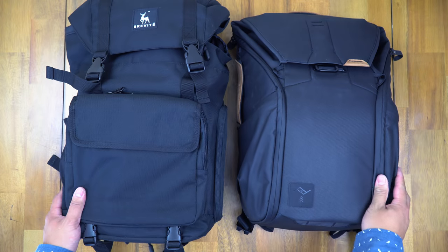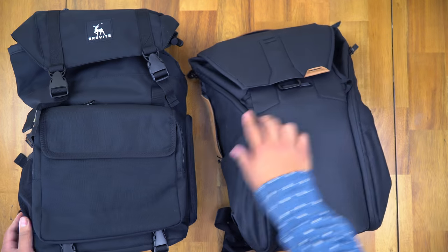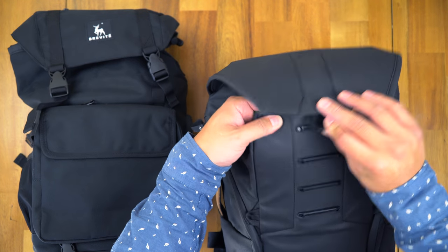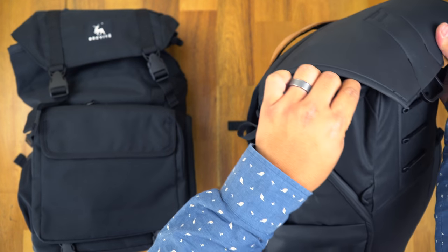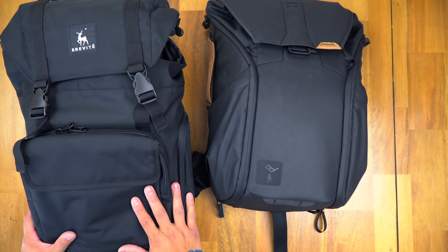See here, the two side by side. But I feel like the Peak Designs can hold more stuff than this one, primarily because this buckle can expand as the load gets bigger in here. And so you can store more stuff in the top. But overall, it's a great bag. It's really good looking bag too.